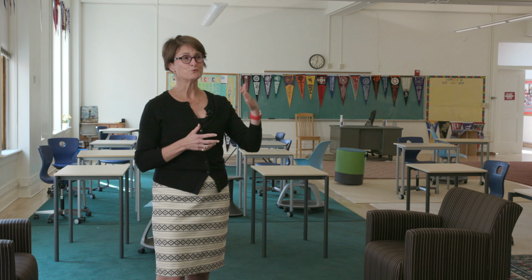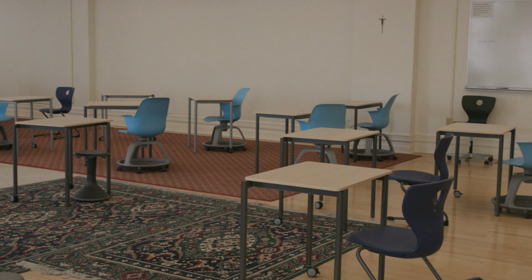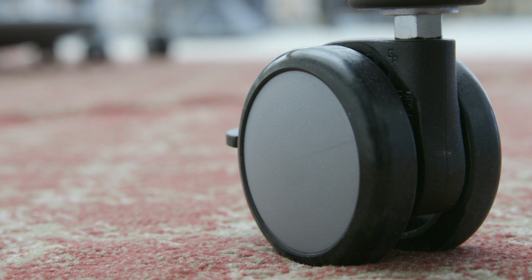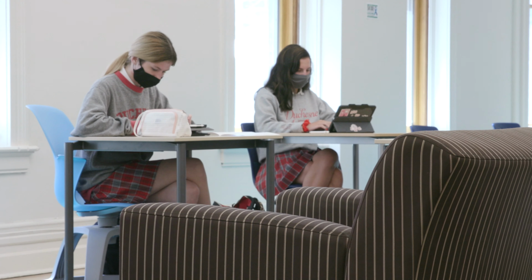There's a couple things to notice here. One is that we have the desks socially distanced. Normally these desks would be together and the girls would be working collaboratively. We also have some really great furniture built for classrooms. Very conducive to the way teachers teach now. So our plan is to really get this into all of our classrooms.